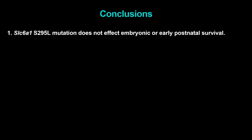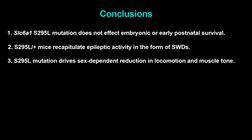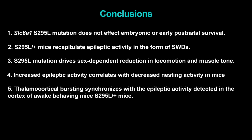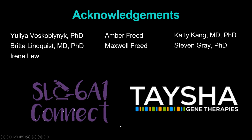So conclusions: the heterozygous S295L mutation does not affect survival. These mice recapitulate epileptic activity in the form of mainly spike and wave discharges. This mutation drives sex-dependent reduction in locomotion and muscle tone. I know that some of you said you did not observe sex differences, so I would be very interested to chat with you to understand what might be different in our assays. And we see an increased epileptic activity that correlates with decreased nesting in mice, and thalamocortical bursting that synchronizes with seizures in the heterozygous mice. And pilot data suggests that seizures might be able to disrupt sleep, but as I mentioned earlier, future directions will determine the extent of this disruption.